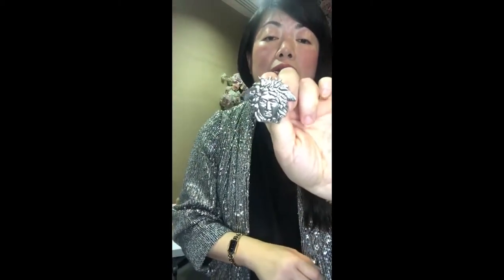So if you love a bargain, if you love vintage, you love unique styles, those three are still available right now. So all you need to do is just tap on the icon and it'll take you to cart, and you can see further images of those items. So that is £250.